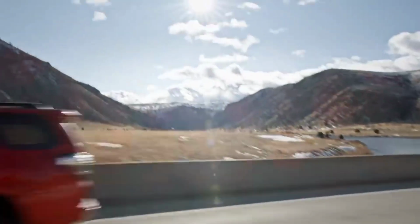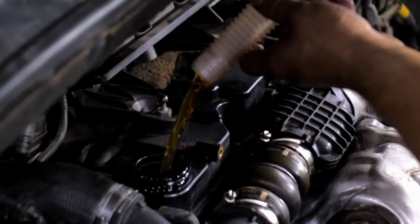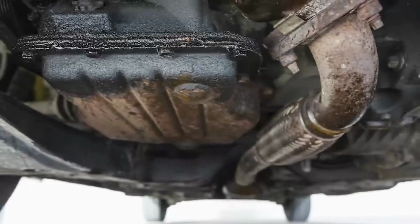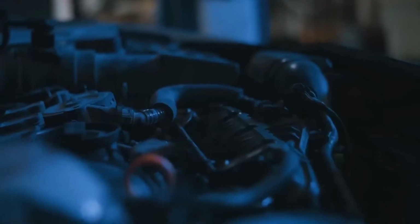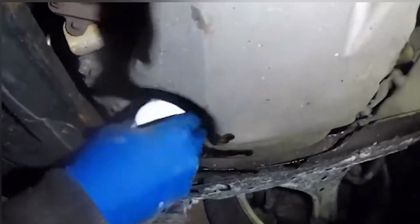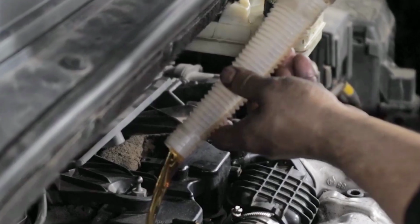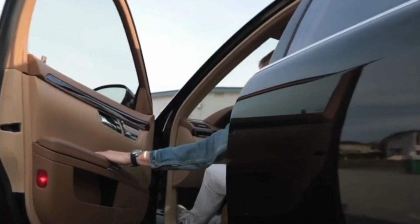Imagine driving down the highway, thinking everything is fine, but in reality, your engine is starving for oil. If left unchecked, this can lead to total engine failure. To prevent this, always double-check the filter housing and make sure the old gasket is removed before installing a new one. Just a few extra seconds of caution can save you thousands of dollars in repairs.